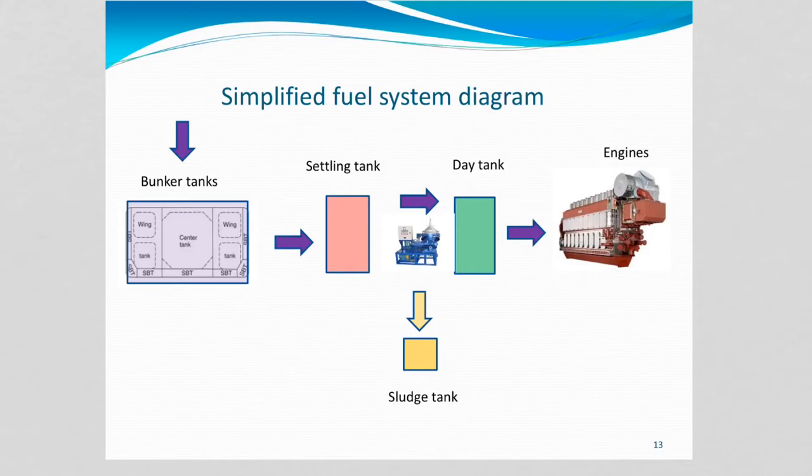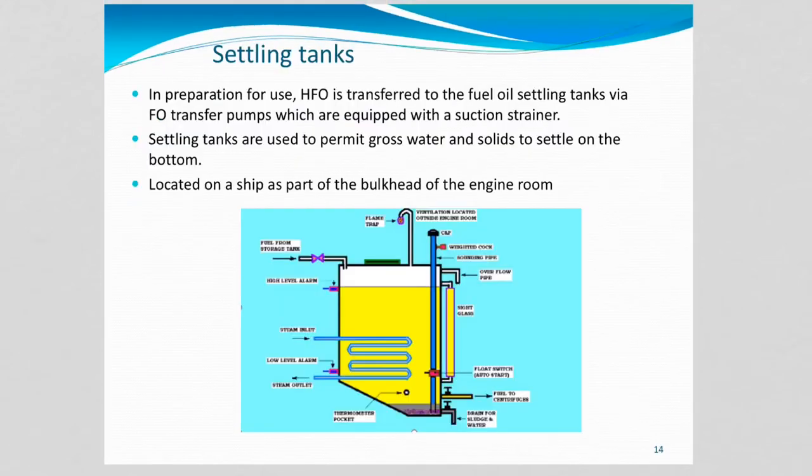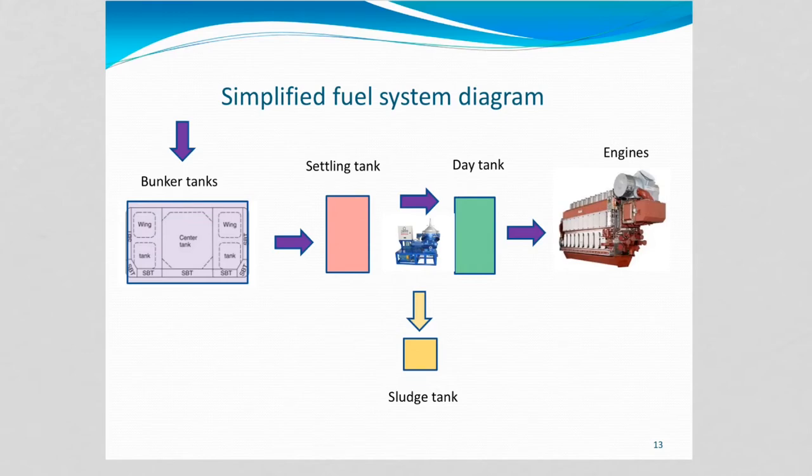And that settling tank, I will explain later, is going to be used to prepare the fuel. Then from that settling tank, it's purified, and you saw the presentation recently about purification, separation, centrifuge machines. So this is where they are, between the settling tank and the day tank. And this is a day tank here, and after the day tank, it goes to the engines.